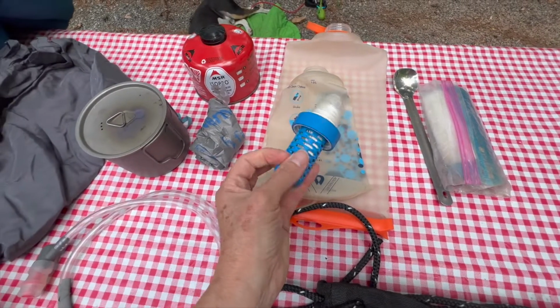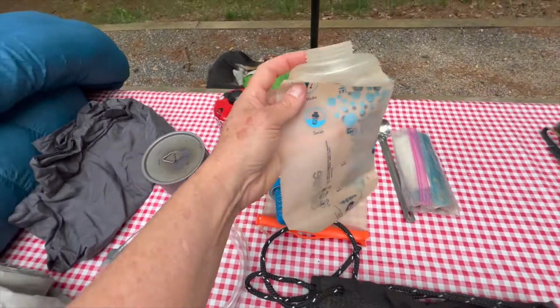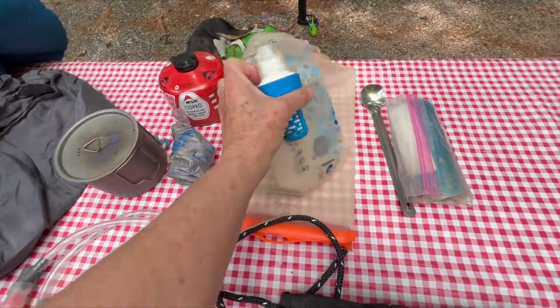I enjoyed using the Be Free filter on the PCT, so I'm going to stick with this. And somebody on that trail gave me this little bottle. I did not buy this when I got it. I just bought the filter alone, which you can do, or you can buy a kit. But this has come in pretty handy.